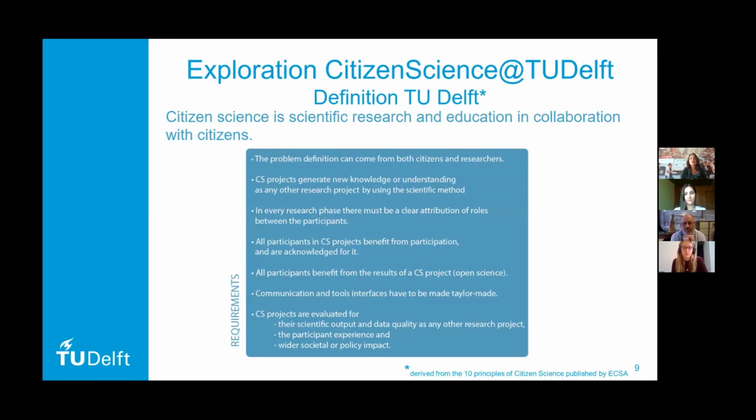The definition. Tanya said that after this workshop you will know what citizen science is. Well, it's very hard to find one clear definition of citizen science. And during our working sessions, people really asked for a definition we can use within the TU Delft. So what we did is we defined a very simple definition: citizen science is scientific research and education in collaboration with citizens. But we also defined some requirements for this, and they are related to the 10 principles of citizen science provided by the European Citizen Science Association.